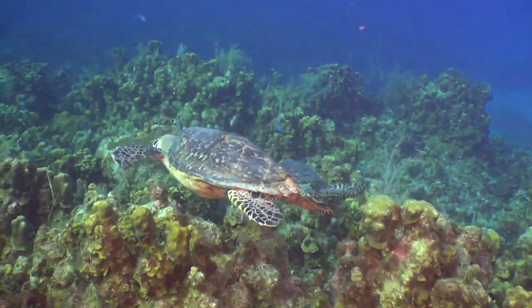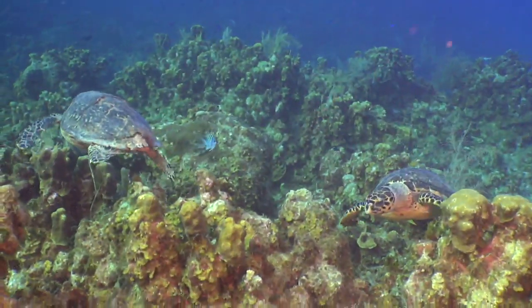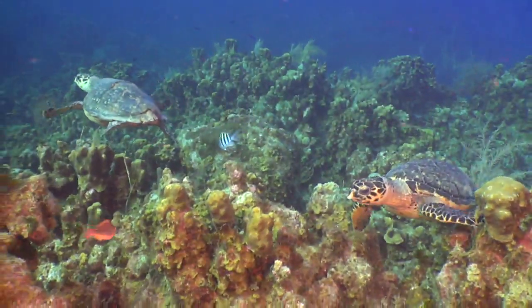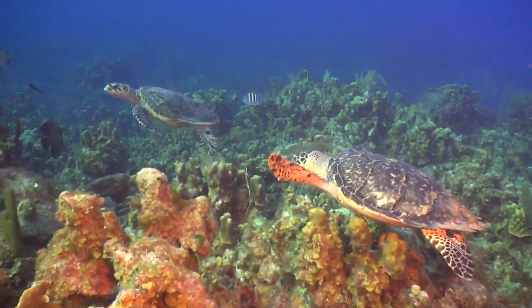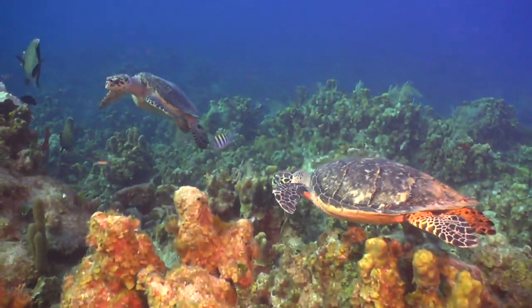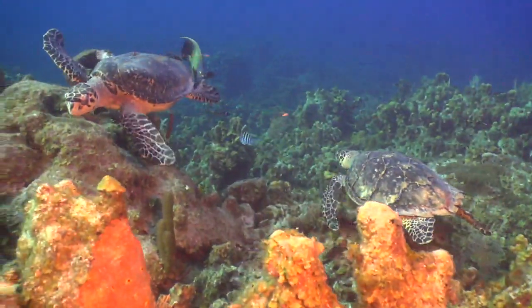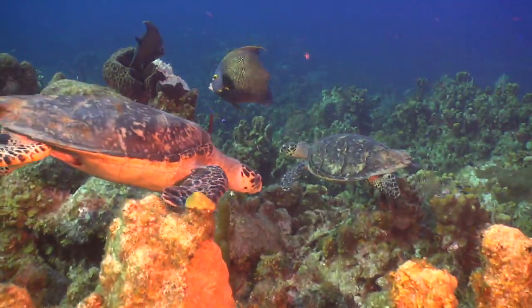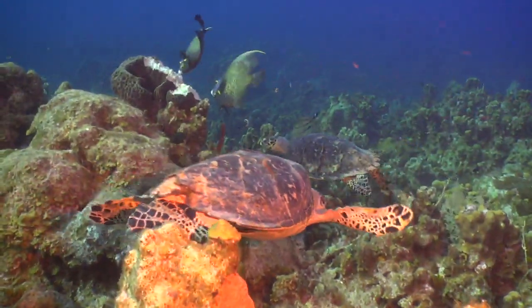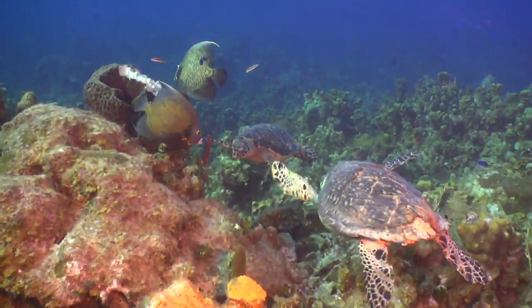Oh, this is the first time we've ever seen two turtles sort of in the same area on diveLIVE. Yeah, this is unreal. You have no idea how excited I am on the surface right now. Oh, this is great. I wish you could be down here with me for this, Lauren. This is unreal. I wish I could be too. And you'll notice that they're completely ignoring each other. Turtles are solitary animals. They do not interact.